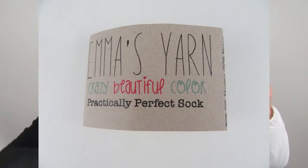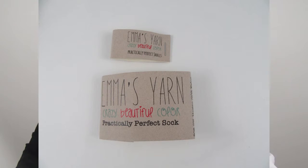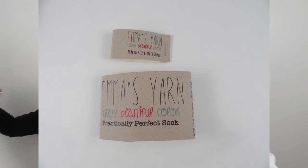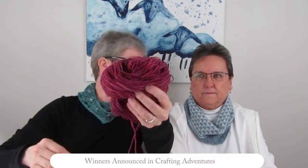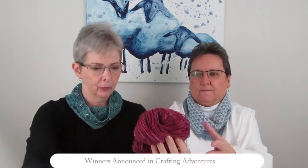So there were all the beads. There were two yarns. One is Emma's Practically Perfect Sock, and the other one is the same idea, but a small one. The main color is called Good Juju, and this one was called Sweet Magnolia. So that's what the kit came with.